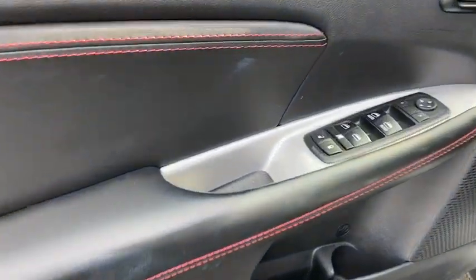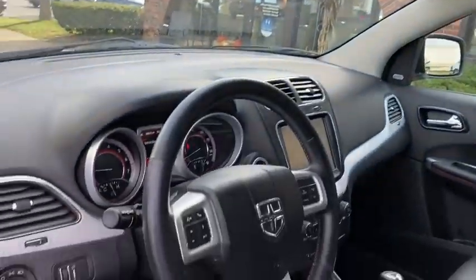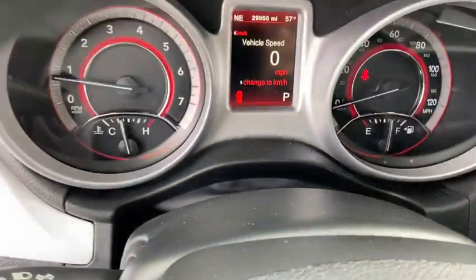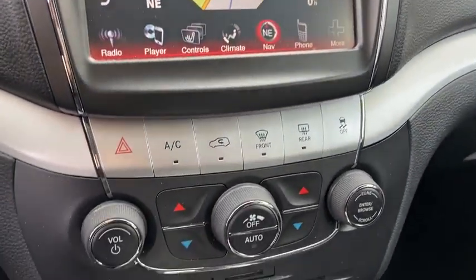This vehicle has less than 30,000 miles. Here are some of this vehicle's great options: traction control, dual airbags, power steering, four-wheel disc brakes, universal garage door opener, electronic stability control, CD player, fog lights, security system, compass, heated steering wheel, power windows, trip computer, rear window defroster, heated front seats, remote keyless entry, overhead console, tachometer, panic alarm.